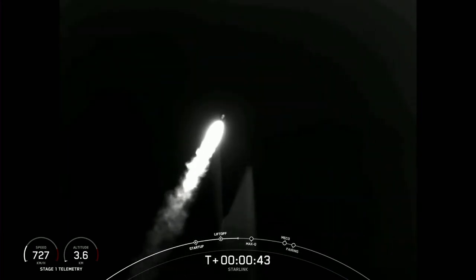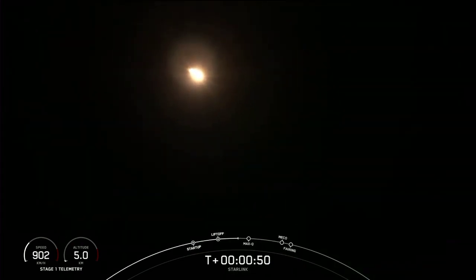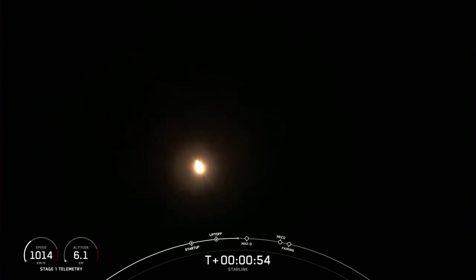Falcon 9 has successfully lifted off from Vandenberg Space Force Base, carrying our stack of 52 Starlink satellites to orbit. Moments ago, we throttled the engines down in preparation for max Q, or maximum aerodynamic pressure, which we should see in just a few seconds. Falcon is supersonic.